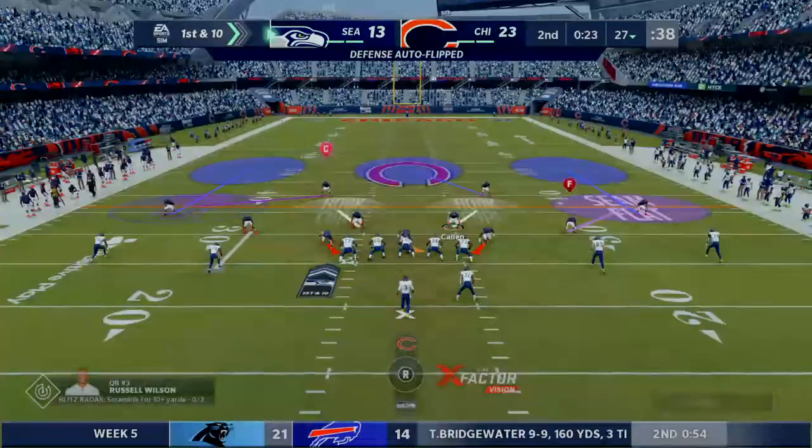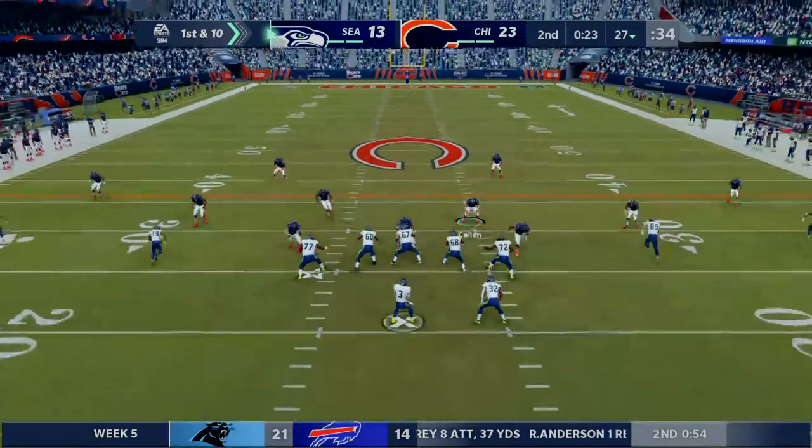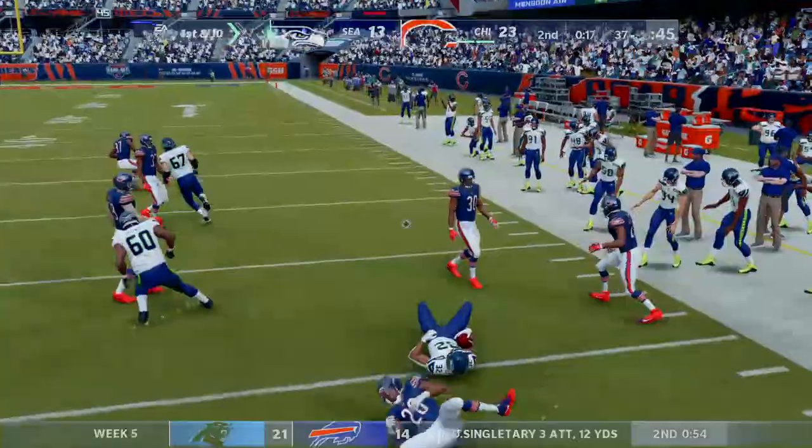Coming to the line here to begin their next drive, the Seahawks offense. You've got less than 30 seconds left here in the half. You're well on your own side of the field. What are we doing here, Coach Davis? Well, I'm trying something on first down, and it's something that's safe.